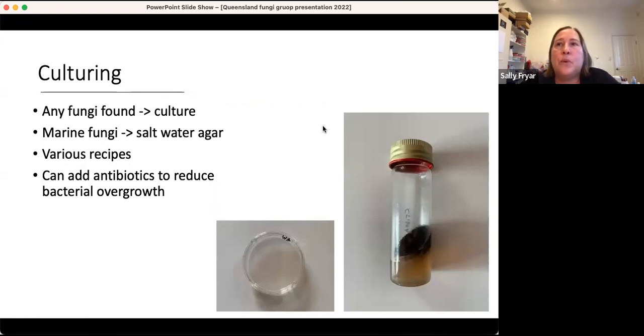A really important part of it also is I'll attempt to culture any of the species that I find. This is highly successful with freshwater fungi. They're pretty easy to culture. Usually about 70-80% of them will grow happily in culture. Whereas the marine fungi are a bit more tricky. I'm having quite a low success rate, unfortunately, with the marine fungi. I'm getting about probably a 30 or 40% success rate.